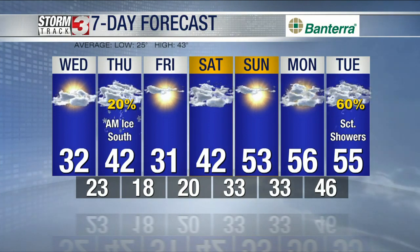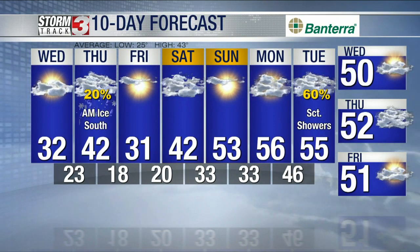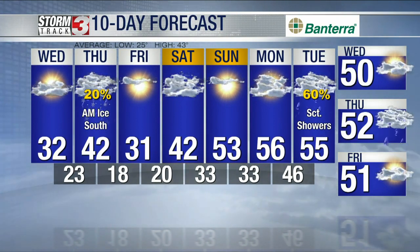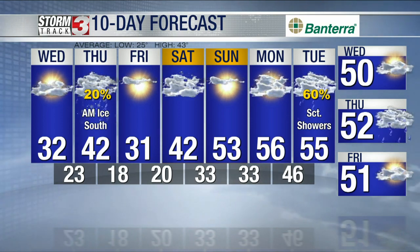But Monday, temperatures back in the mid 50s. We may get pretty close to 60 in a few spots on Monday and Tuesday. And that also brings our next chance for a little wet weather back into our forecast. Some showers, possibly a few rumbles of thunder on Tuesday.